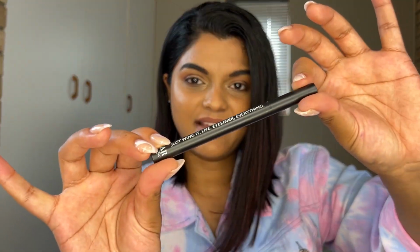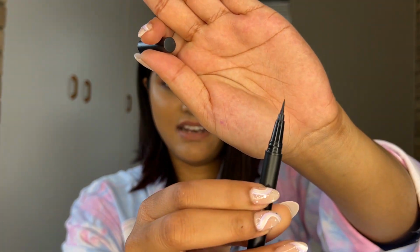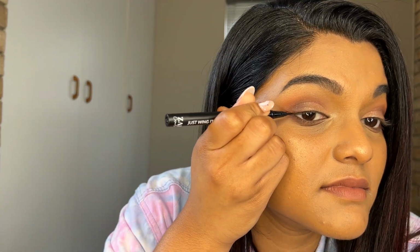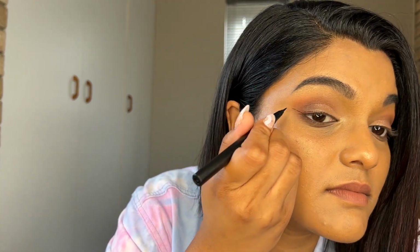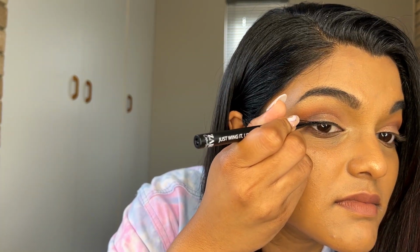This is what the packaging looks like. Bloop. The pen. Let's draw the wing. Very nice and black. I will say I think I need to let this liner stand downwards. It's a little bit dry, like when your Sharpie is a bit dry and you need to shake it a bit to let it stand.